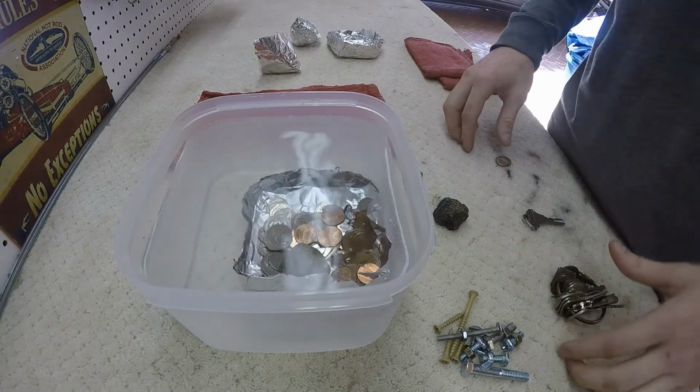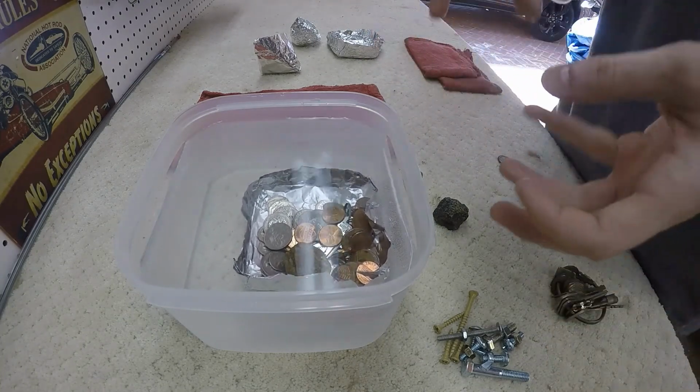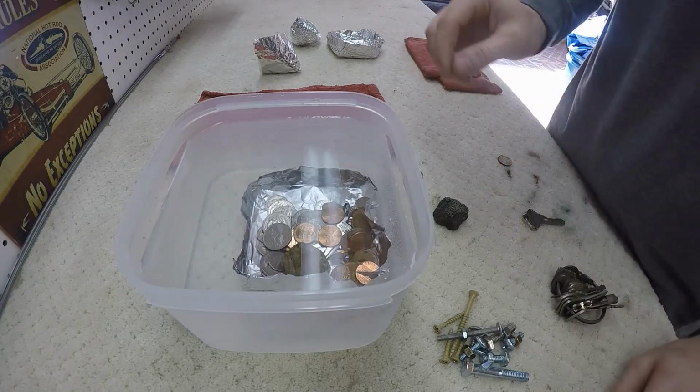All right, so now we have a measurement of how much weight this boat can carry. And so now when you challenge your friends and family, you want to start with the same heavy items and then slowly start to add those lighter items like coins.